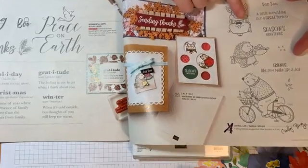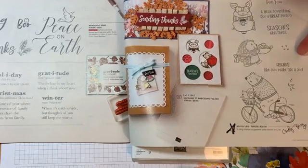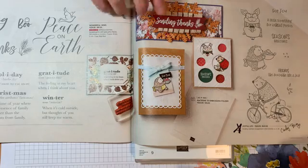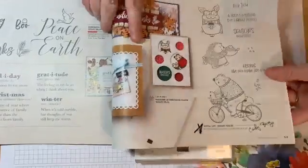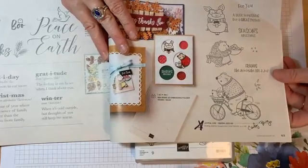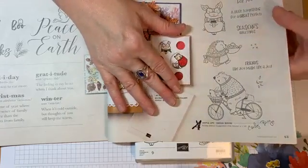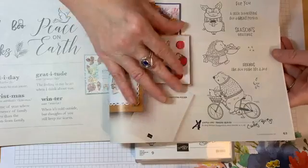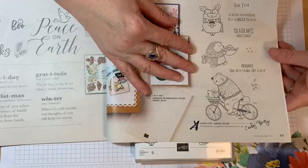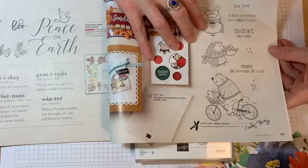I fell in love with this little pig. I think it's the Starbucks cup that he has in his hands. I don't know what it is, but that stinking little pig just won me over. My upline does these bingo games, and she did a bingo game where I won $115 in product credit. So this was the thing I spoiled myself with. I also get products to show you guys online, but I spoiled myself with this. So I got this stamp set, and that's what we're using today.